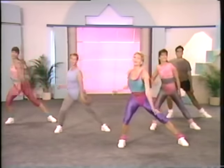One, two, three, four. Now we're going to do a cha-cha-cha, leading with the right leg. Here you go. Take it. One, back. One, two, three. Other leg. Okay, now alternate back and forth. One, two, three. It's the forward, back. One, two, three. Forward, back. One, two, three. Got it?